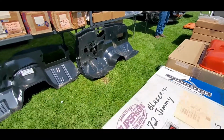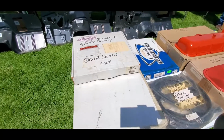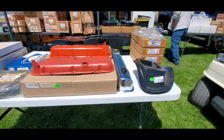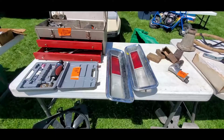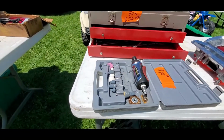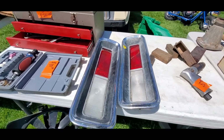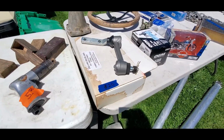Great stuff. Great stuff. Door seals for a '69 through '72 Jimmy or a Blazer, $50. Look at this. Unbelievable. Unbelievable. Let's keep going, shall we? This is fun. $10 for that grinder. All right, it's cheap, but hey, $10. $10 on the Camaro taillight lenses. Now that's cheap. $20 on the idler arm.